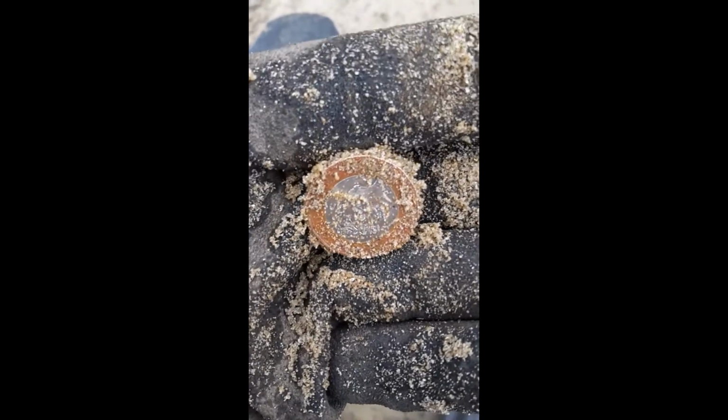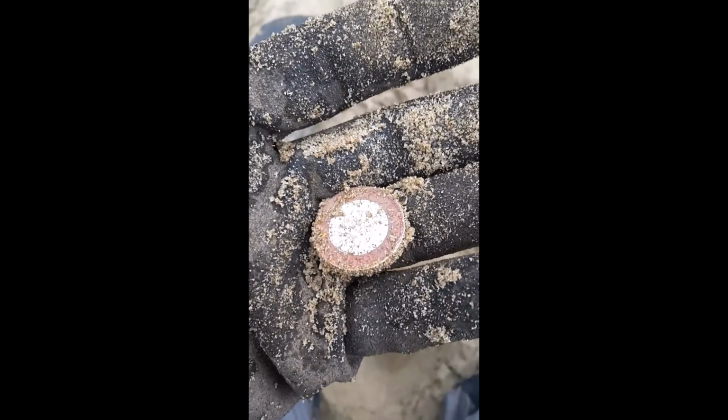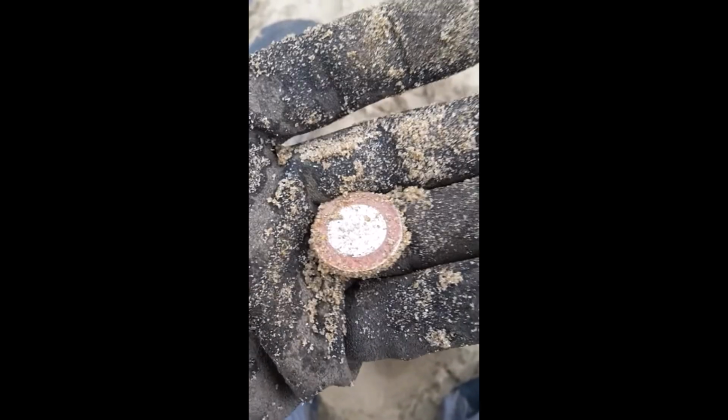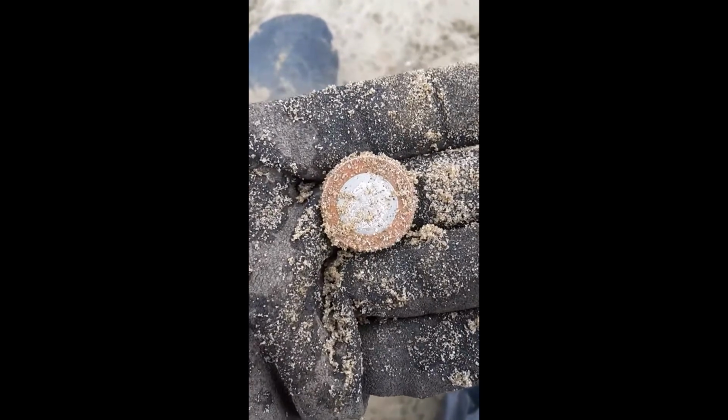That's my first £1 coin. Very happy with that. I found a 20, a 1, and the original 50, now the pound.